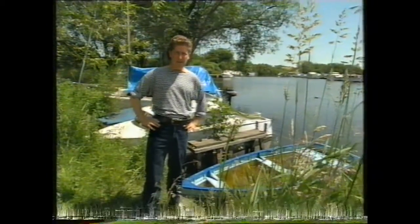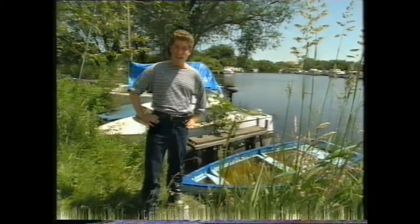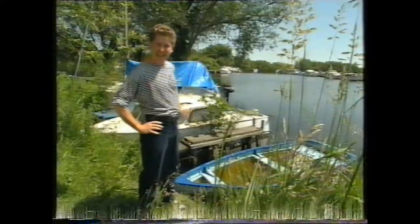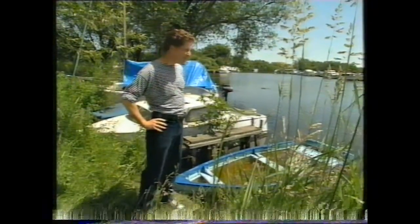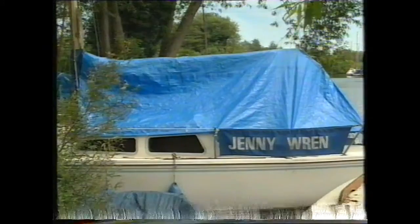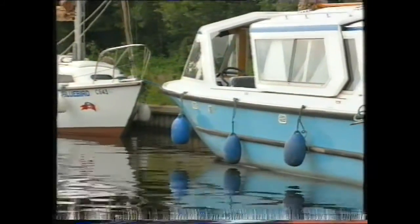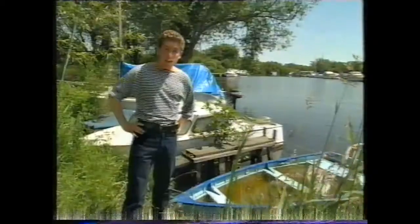That's right, blue. And there's lots of blue things around here. There's, well, the water's quite blue. And there's a nice blue sky today. There's a nice blue cover on that boat there, covering the sail. And some nice blue floats on that boat over there. Oh well, let's try and find Peggy.